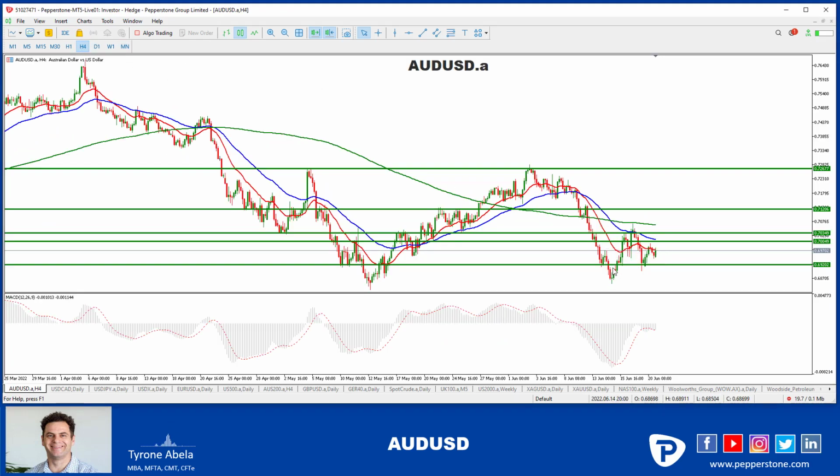Although we've had a little bit of price movement, it's been a little bit difficult to trade because the ranges haven't been big enough. And I'm big on ranges. If you haven't got enough room to get a trade in with a decent stop loss and a decent take profit, it makes it very difficult to trade.